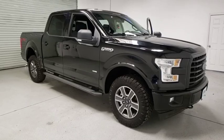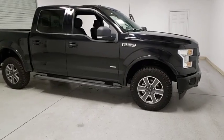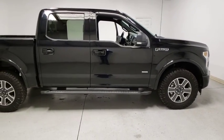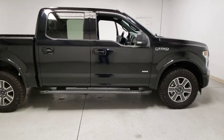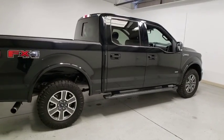You are going to love the 2017 Ford F-150. A Ford F-150 knows how to handle any situation. It's built to follow orders, no whining. This vehicle has less than 40,000 miles. Here are some of this vehicle's great options.